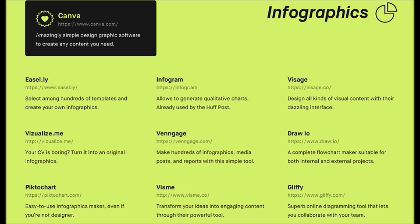When we talk about Canva, it is an amazingly simple graphic design software to create any content you need. So do visit this website, and if you want to create any content, just visit them. I'm sure you will love them. It's very, very easy, very simple. I would say it's one of the best ones I've seen so far. Also, we got 9 more down the line.